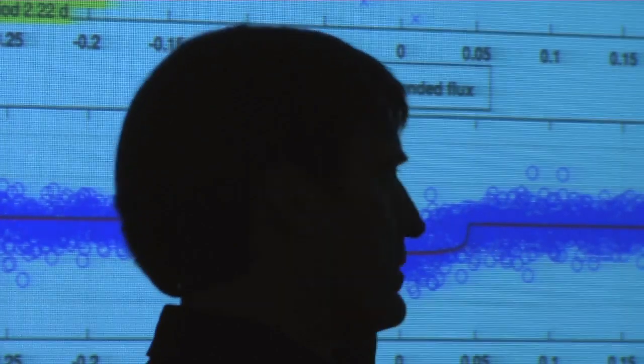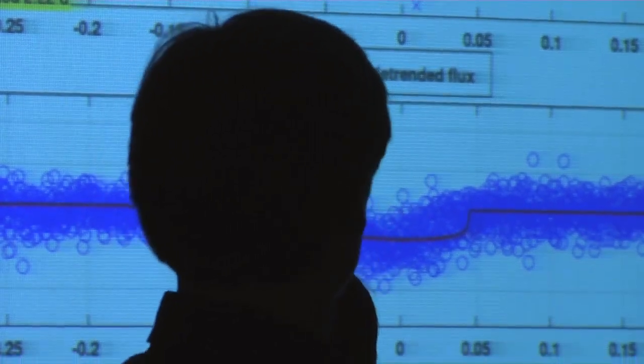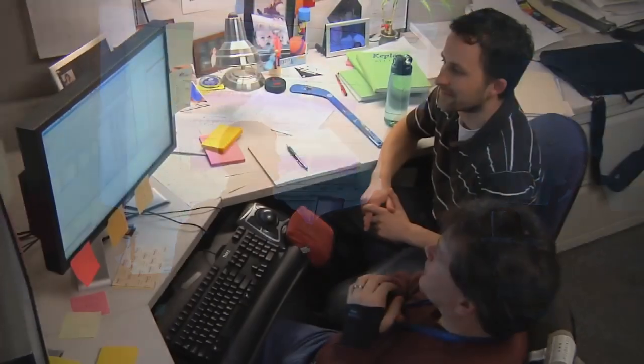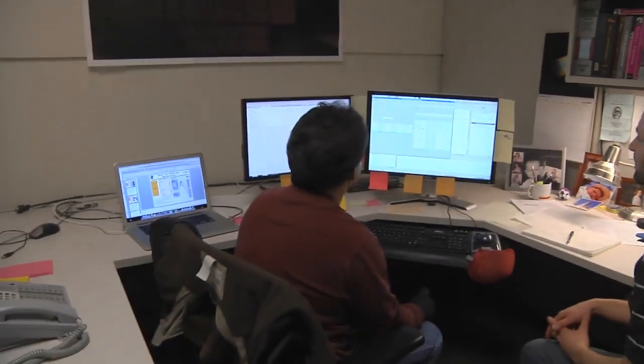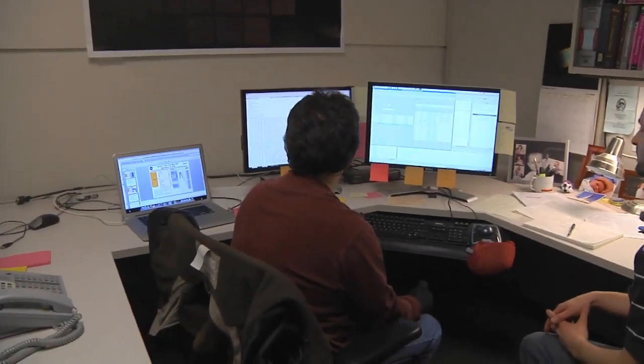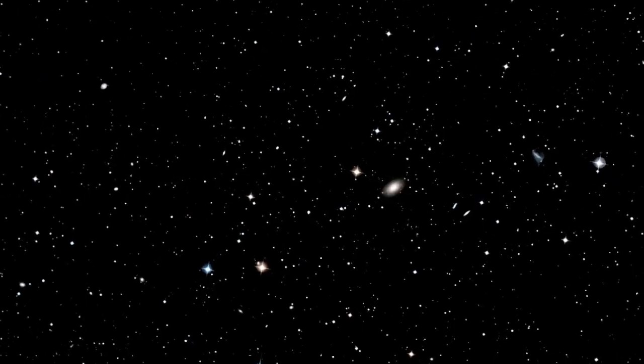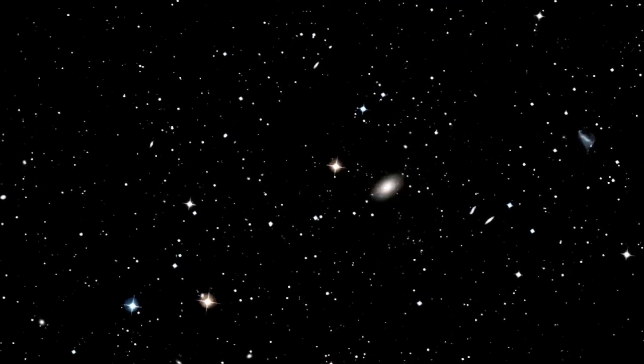By June of 2010, the Kepler team had identified between 300 to 700 planet candidates. They released a data set containing about 300 of these possible planets to their research partners around the world to help accelerate their search. Kepler is revolutionizing the field of exoplanet science.